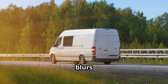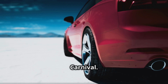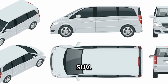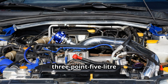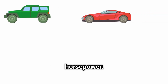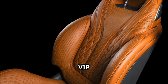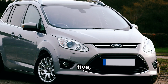Our number 6 entry blurs the lines between minivan, SUV, and luxury shuttle. It's the Kia Carnival. Instead of making it look like a traditional, slightly apologetic minivan, they gave it the bold, blocky styling of a high-end SUV. The latest models come equipped with a thoroughly modern and potent 3.5-liter V6 engine, pumping out a very healthy 290 horsepower. The result is a 0 to 60 time of around 7 seconds flat. The interior is vast and can be specified with things like VIP lounge seats in the second row, which recline and have leg rests.